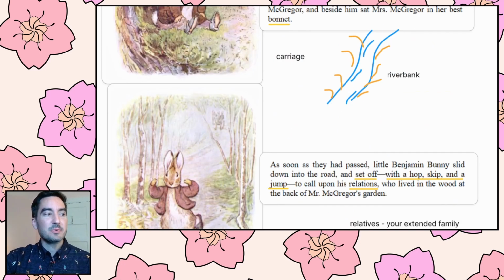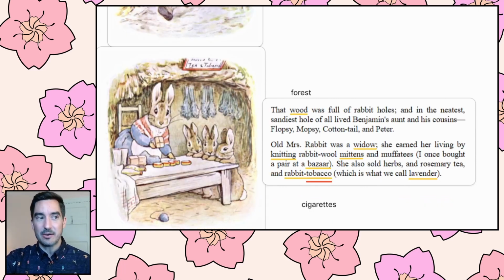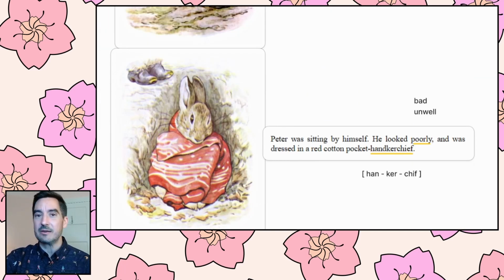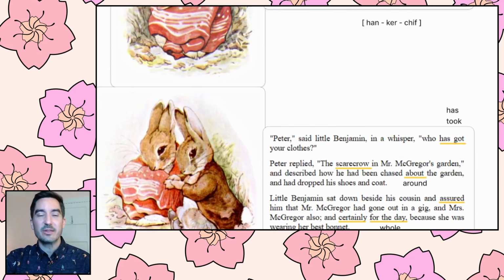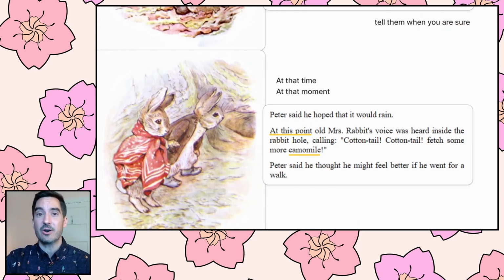And Benjamin sees that Mr. McGregor, the farmer, went away in his little wagon with Mrs. McGregor. And so that means the farm has no people there, right? And so if the people are away, the bunnies can play. So Benjamin goes to his aunt's house and finds little Peter Rabbit outside, no clothes, feeling kind of sad. And Benjamin says, "Hey, let's go get your clothes back from Mr. McGregor's garden." Because in The Tale of Peter Rabbit, he went to the garden and lost all of his clothes and his shoes, and it was kind of a disaster.